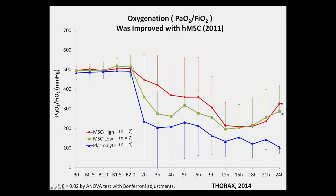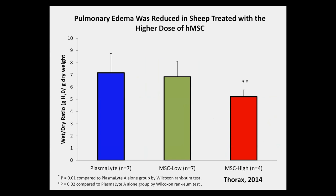And these were human mesenchymal stem cells that are harvested from normal donors, cryopreserved, and then shipped to us for treatment. And you can see in red or green how the oxygenation was definitely improved with either 5 or 10 million MSCs per kilogram. The next slide shows that in these same experiments, the higher dose of MSCs resulted in a reduction in pulmonary edema in the lungs after 24 hours. The red indicates the higher dose and had a greater effect than the lower dose. So this is the one we selected for our clinical trials.